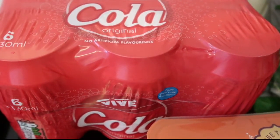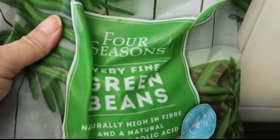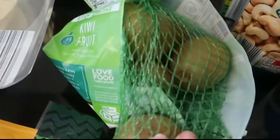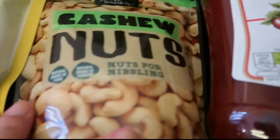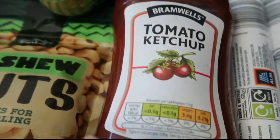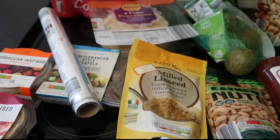So just six cans. Huge bag. I think these were about 69 pence. These green beans, and the bag is absolutely huge. Some kiwis, some milled linseed, some cashews. I actually got three packs of these because we love them. A big ketchup, two of these wrapping foils. Again, they're really cheap. There's my other cashews. Yeah, so that's all the bits that we picked up.